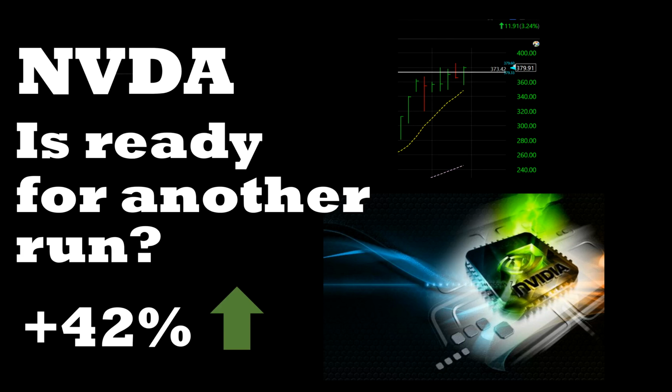In this video we are going to look at the stock NVDA, NVIDIA, and we are trying to see whether this stock is ready for another run after posting 42% gains since April. So let's now look at its chart and see whether this stock is offering any secondary entry point, why it is a secondary entry point, and whether it can now rally from this point onwards. So let's get started.